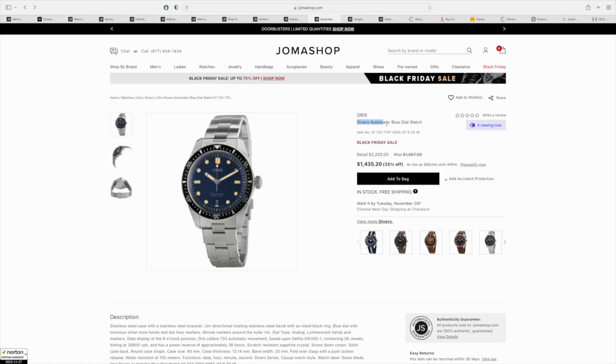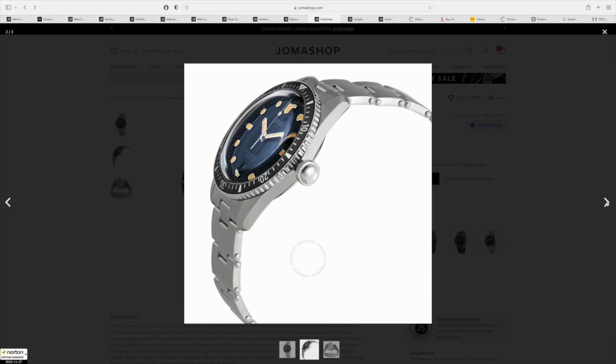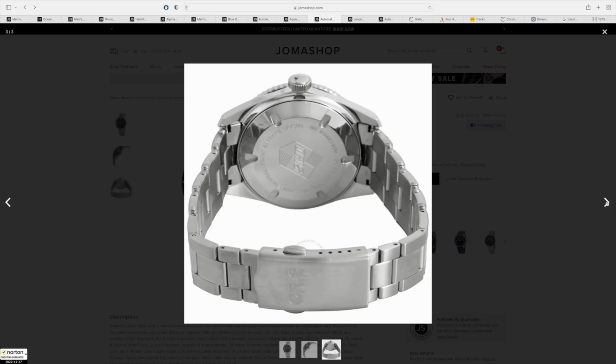Now, they don't have 200 or 300 meters of water resistance. You're only getting 100. Still plenty for most people. Don't feel like you're sacrificing anything. It's just something I should mention in this video. They're also powered by Sellita movements, and overall they're great watches.